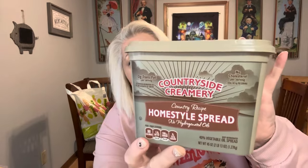It's that Countryside Creamery, $4.55. It still was the best around. I've used this over the years. This will last me a long time because the other one I got was, I think it was called It's Not Like Butter or something like that, and I did not like it. So I'm glad I picked up this Country Creamer. It's almost like the dupe of the Country Crock. And I kind of like the square container. I've always done that, $4.50.